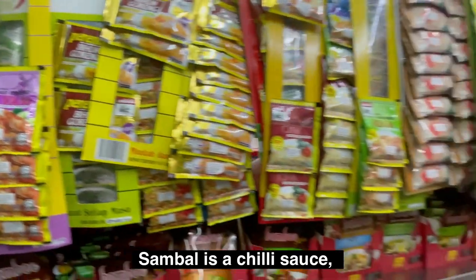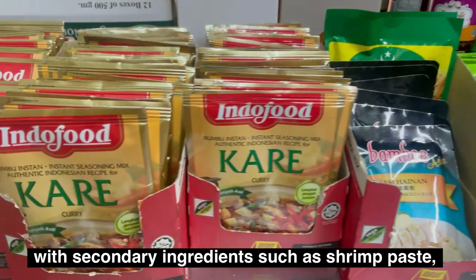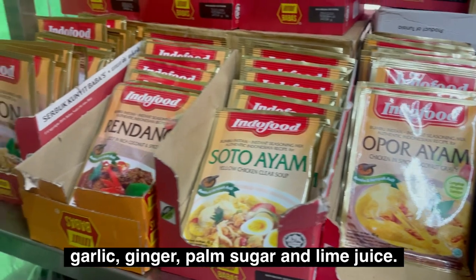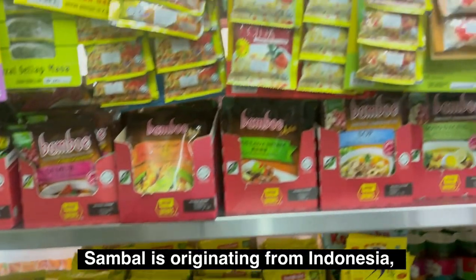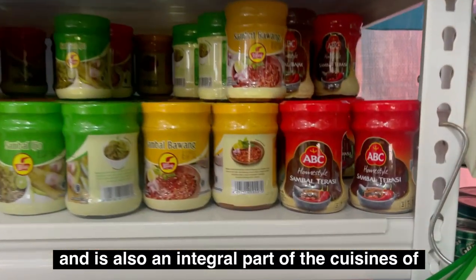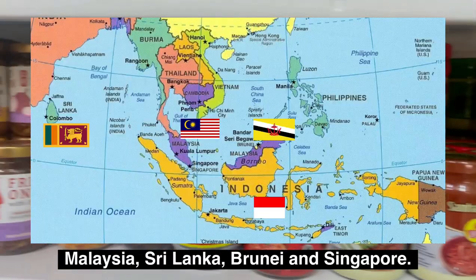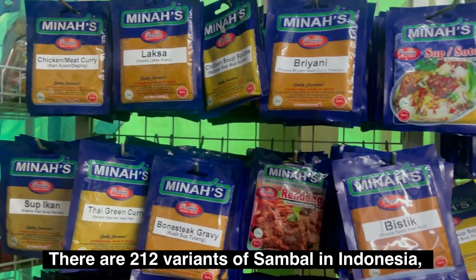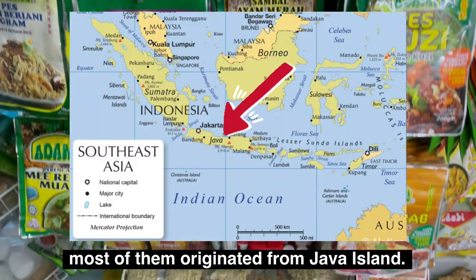Sambal is a chili sauce made from a mixture of a variety of chili peppers with secondary ingredients such as shrimp paste, garlic, ginger, palm sugar, and lime juice. Sambal is originally from Indonesia and is also an integral part of the cuisines of Malaysia, Sri Lanka, Brunei, and Singapore. There are 212 variants of sambal in Indonesia, most of them originated from Java Island.